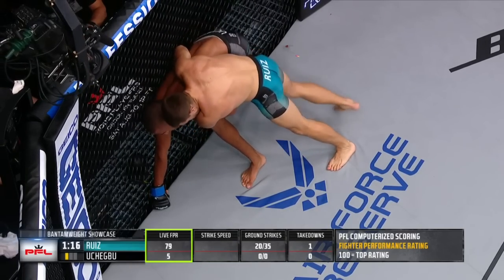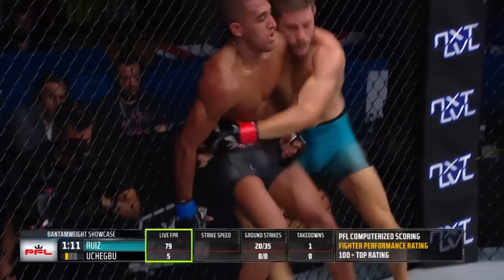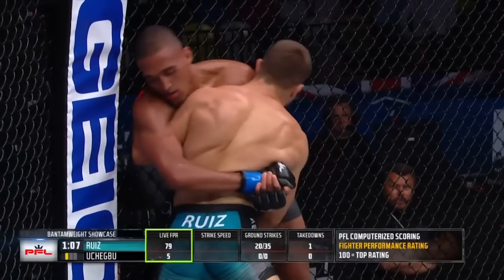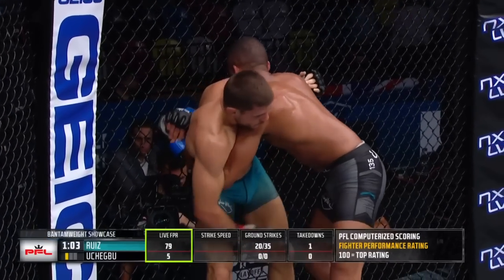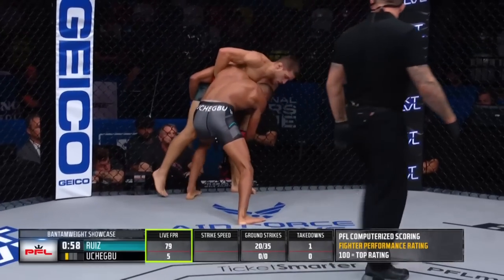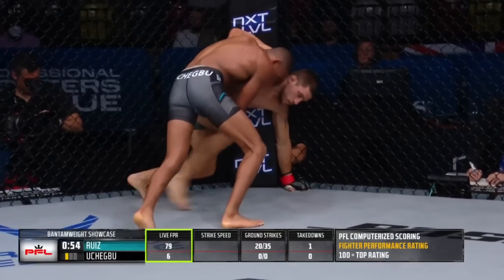Nice job by Uchegbu to use that fence, find his way back up. Trying to secure, there he is, back to his feet. Got an over-under now. Look for him to circle towards that underhook and trade places. See if Raphael Uchegbu can get anything going here at the very end of this first round, and he's able to take Zebenzui Ruiz down at least for a moment.